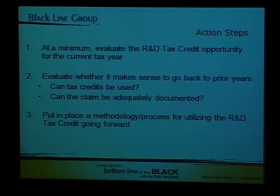So action steps, at a minimum, you should always think about evaluating or utilizing the R&D tax credit on your timely filed return. If you're a calendar year company, a 12/31 year-end company, and your return is on extension right now and you've not yet filed by September 15th or whenever you file, you might still want to take a look at getting the credit on that timely filed return. And then you can also evaluate whether it makes sense to go back to those prior years, and what will determine that, as I said before, is can you get immediate benefit from going back and generating credits, and do you have good documentation? And then finally, put in place a process to track all your R&D costs on a go-forward basis, so you have that better documentation in the future.